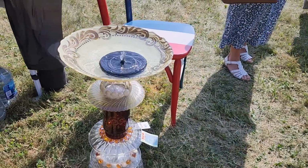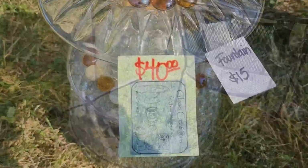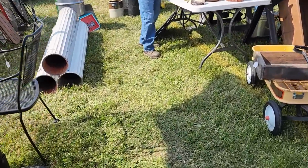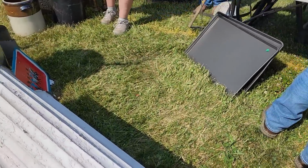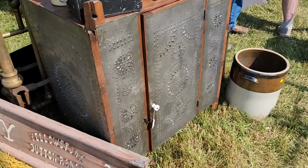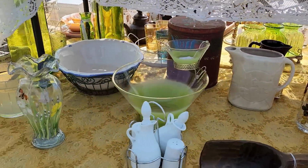And another one of these. Look at that. The whole thing is $40. Love the old farm bell. Little goat cart. Such a neat mixture of things. Oh, look at the columns. Interesting pie safe. Gotta look close, you just never know what you might find.